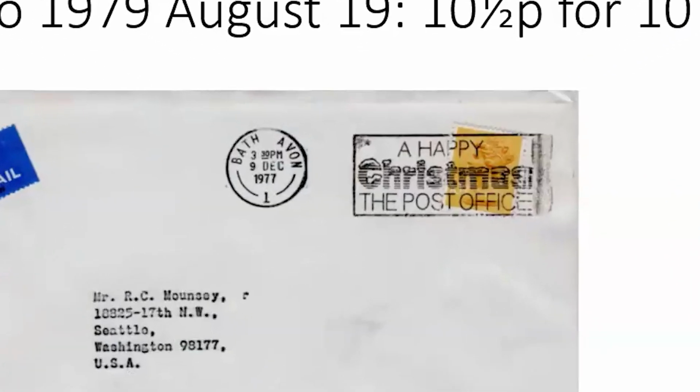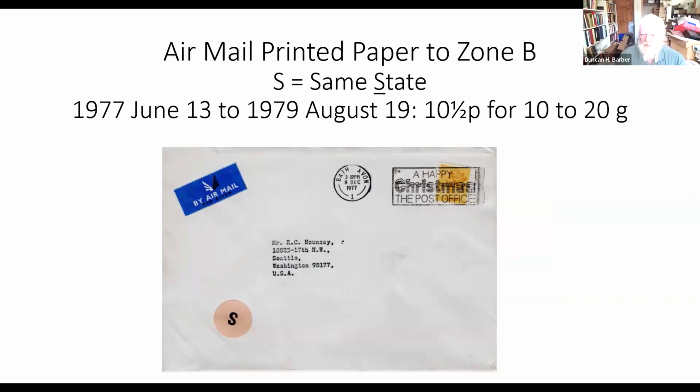This is printed paper from much the same period. 10.5 pence for 10 to 20 grams. 7 pence for up to 10 grams. This is the second step rate. It's unsealed. There's a lot of this mousy mail on the market, and I've got quite a bit of it. And S means that it's all to the same state.